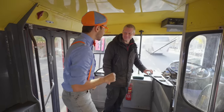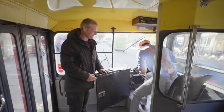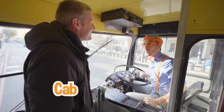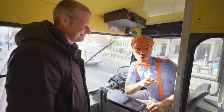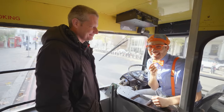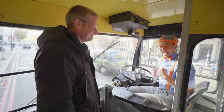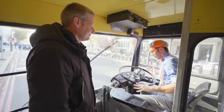Ian, is it okay if I sit behind the wheel? Yes, you can sit in the cab. Whoa! Woo! Ian, did you call this the cab? The cab, yes. Whoa! The cab, that is awesome! Hey, do you know another vehicle that also has a cab? Yeah, it's an excavator. That's where you control all the scoop and the bucket and the boom. Yeah. Oh, this cab is really cool.